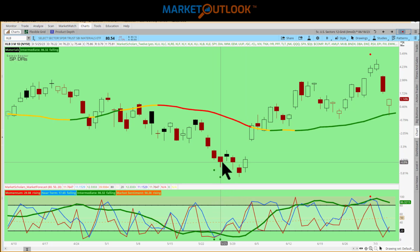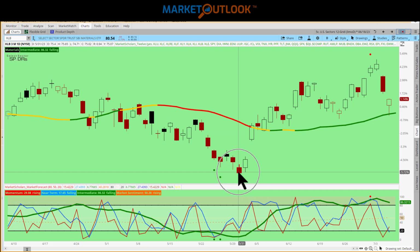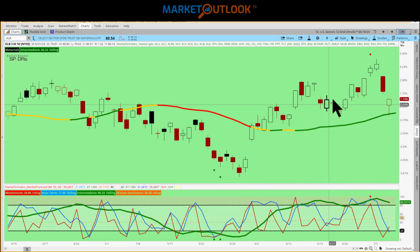So that's a time where you start shutting down your bearish trades, and if you're aggressive, starting to put on bullish ones. And it took about a week, but eventually when it got going in a big way, right? You had a pretty big move here on the materials sector from the end of May until basically here at the end of June. So that was basically month end to month end.